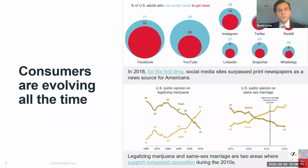And then consider the fact that your customers are constantly changing, and not just in small ways. When we think just in the past decade, we've seen major shifts in public opinion, complete reversals on such issues as legalizing marijuana and same-sex marriage, where within the span of the past 10 years, they've moved from more opposing to more in favor of, and major shifts in technology. So these are not small changes that are happening over time. Your customer is in a constant state of evolution.